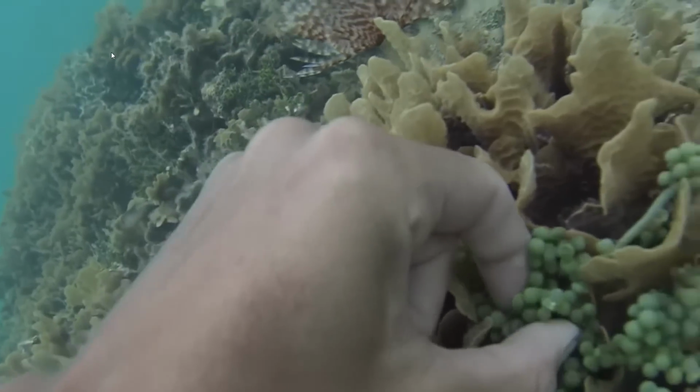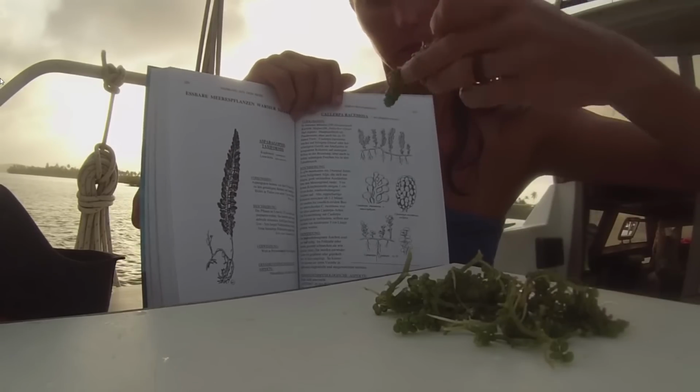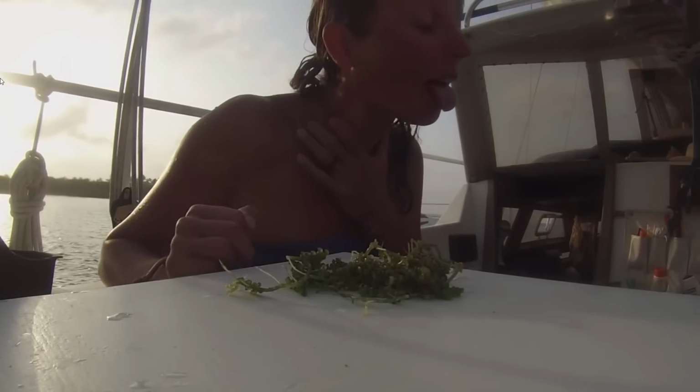Today, I'm gonna take you on a journey into uncharted culinary waters. On sailboats, space is a very precious commodity, and that definitely includes fridge capacity. The first 3 years of my voyage, I didn't even have a fridge at all, but trust me, that is an adventure I do not need to revisit again. So, what's a sailor to do when culinary creativity meets minimal provisions?